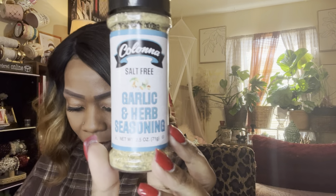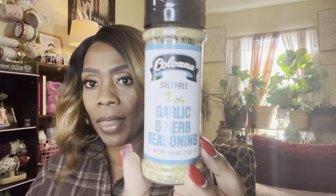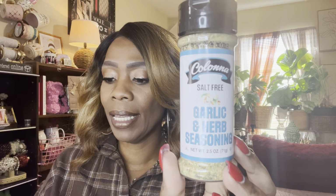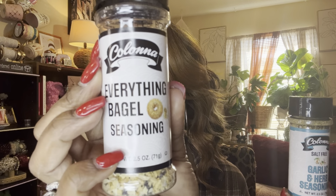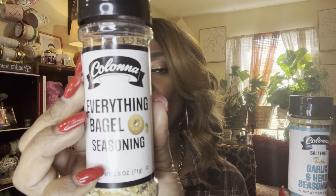They also had the salt-free garlic and herb seasoning by the same company, so I did pick up that. And they had the everything bagel seasoning as well. So those are the 3 new seasonings by that company. So yeah, I picked those up.